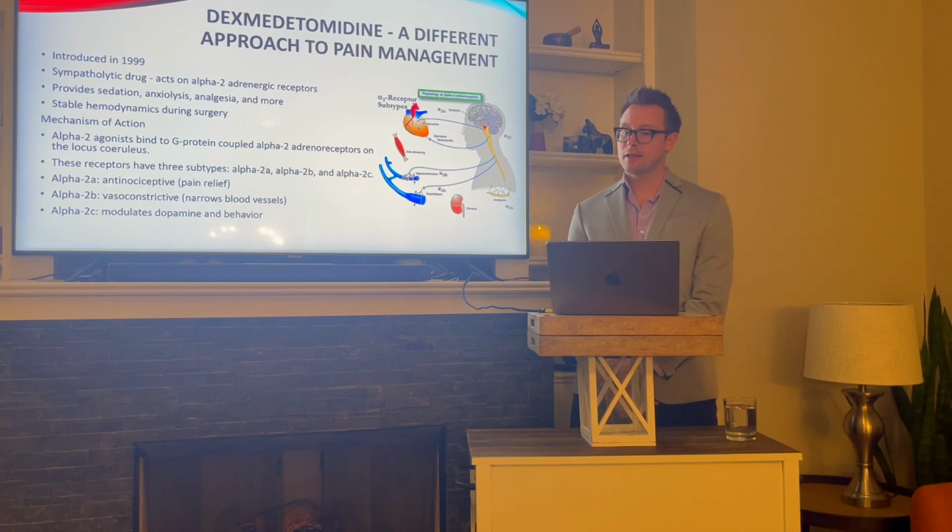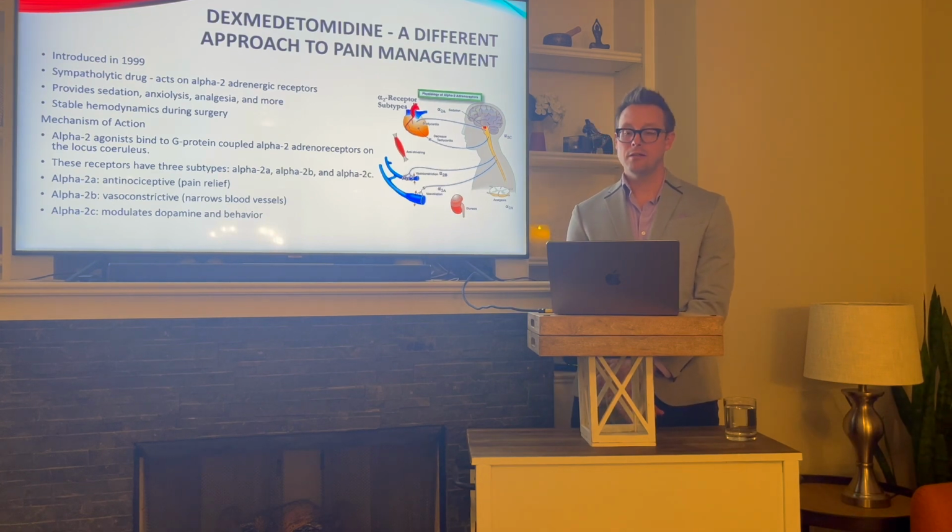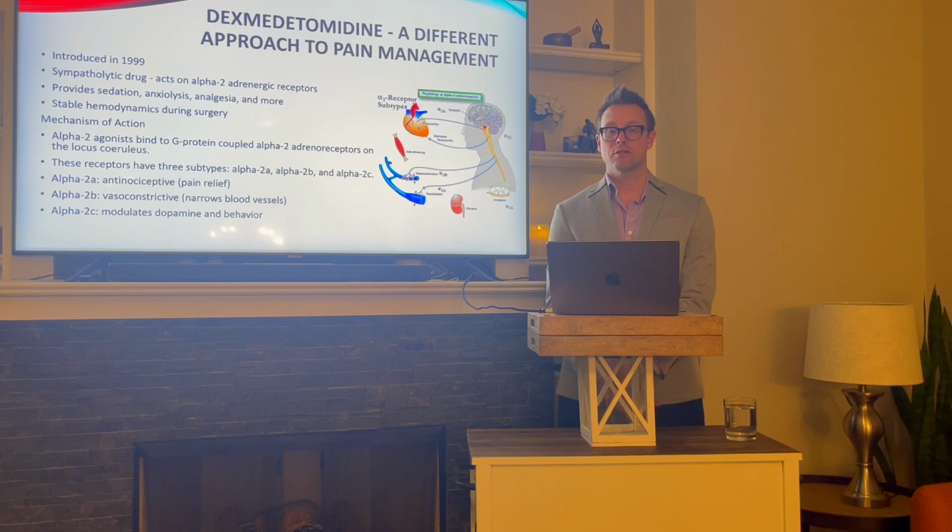Alpha-2 agonists like Precedex work by binding to specific receptors in the brain called alpha-2 adrenergic receptors. These receptors are further classified into three different subtypes with distinct functions. The alpha-2A plays a role in pain relief, while alpha-2B causes blood vessel constriction, and alpha-2C influences dopamine signaling and behaviors.